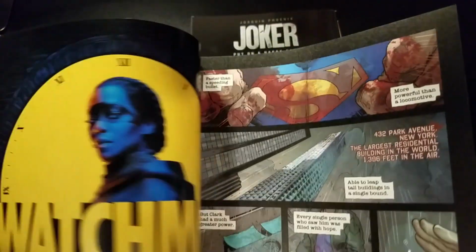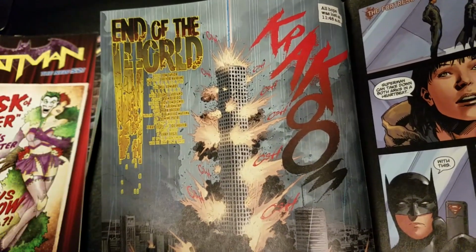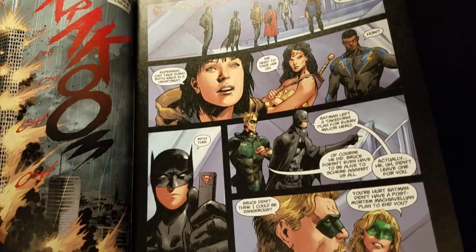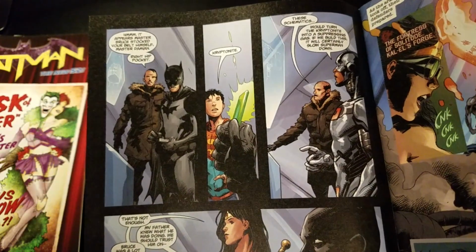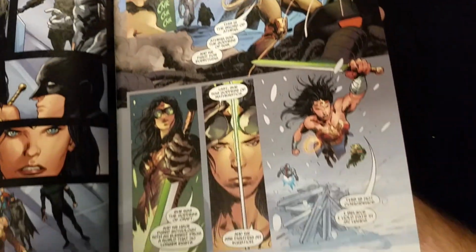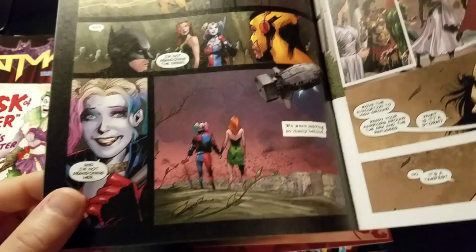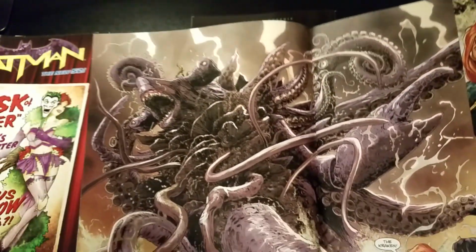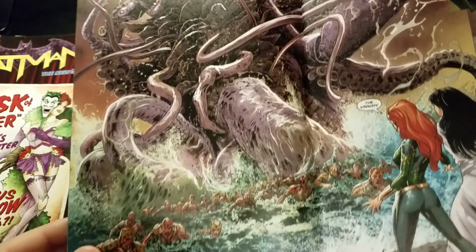And of course I'll show some of the inside of DCeased here. DCeased is kind of like a modern runaway hit for DC. Everyone loves a good zombie story, and this just kind of tells it a little bit differently. Enough to make it interesting. There we go. I think I showed this off before when I bought it. The giant sea monster here. And then you see the soldiers down here.